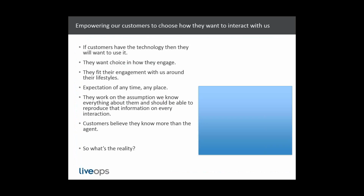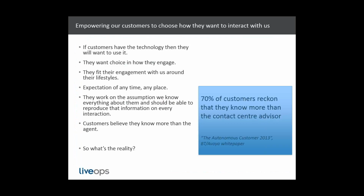But today's customer is very well versed, they understand things a lot better, and they actually believe that they know more than the agent that's responding to them. And in fact, a poll showed that 70% of customers reckon that they actually know more than the contact center advisor.